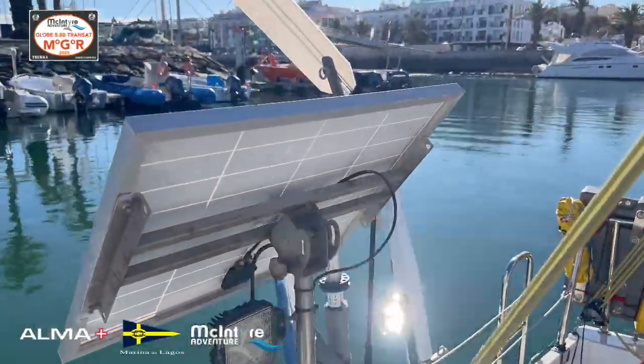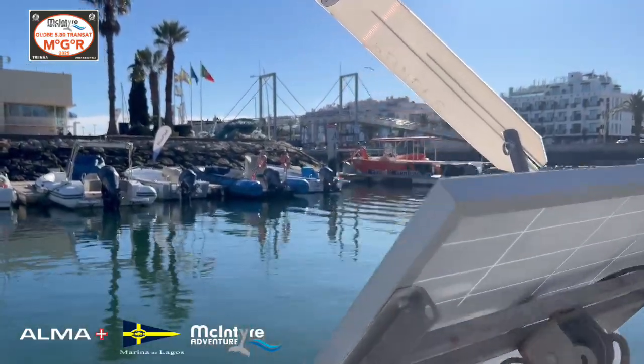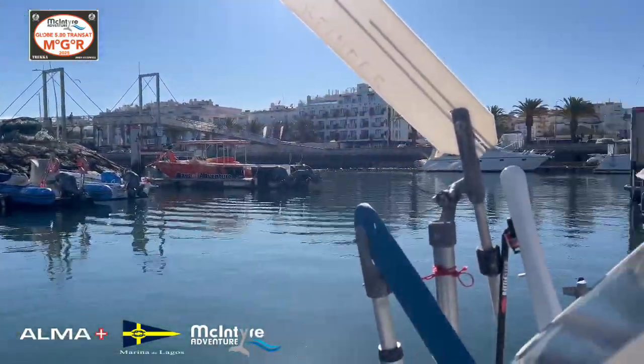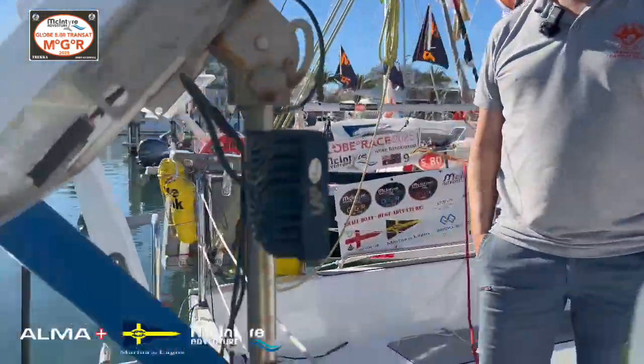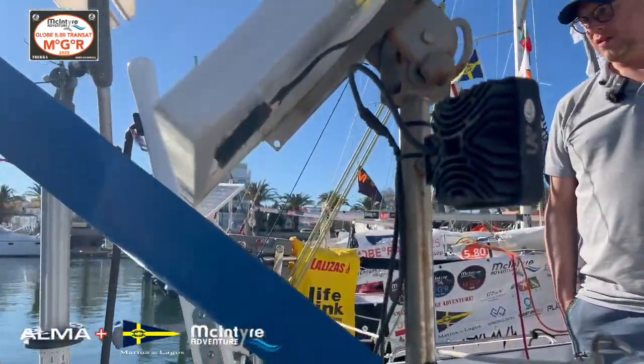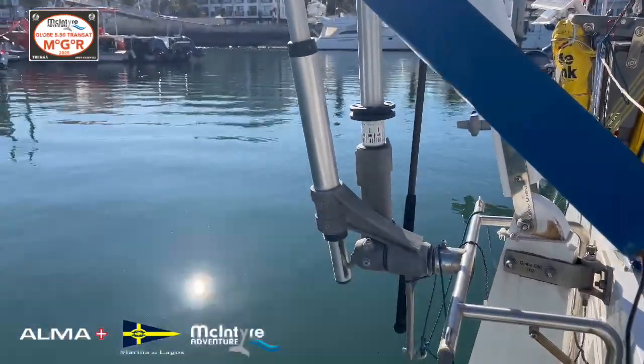How many solar panels do you have? Just this one. Yep. A 55 and a 55 and the big one down the back there. And a South Atlantic servo pendulum wind vane. That's what I used across the Atlantic. Quite cool. Not a problem.